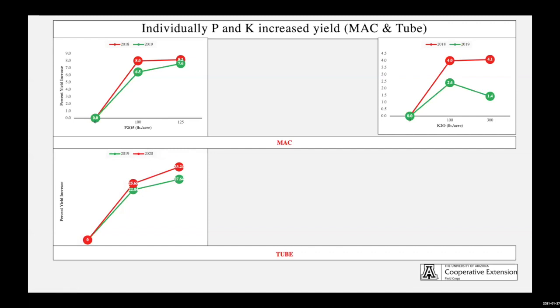similar trends were obtained, but with a higher percentage of increment. Phosphorus increased yield about 26% at 100 P2O5 and 33% at 125 in 2020. But in 2019, 23% and 28% yield increments were obtained as compared to the unfertilized plot.